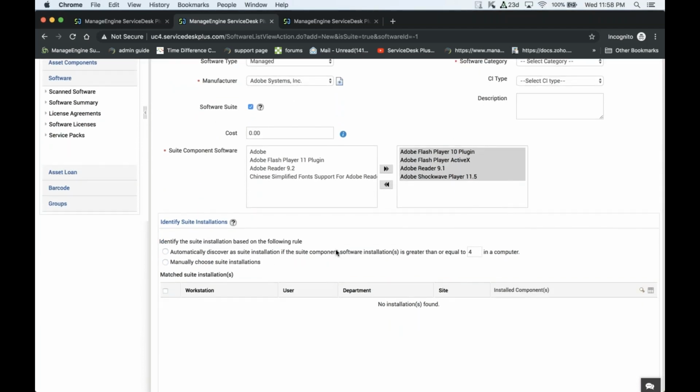So now I've got a suite identification model: automatically discover a suite installation if a suite component software installation is greater than or equal to 2. If any of the two software is identified in a computer, it will automatically create a suite under the computer. All right. So sometimes you might have Shockwave as an independent software. I don't want to apply a suite license and waste it. All right. So that is where we set this limit.